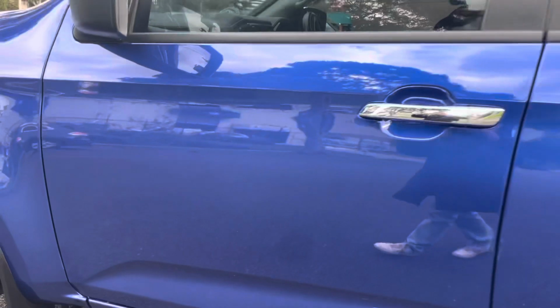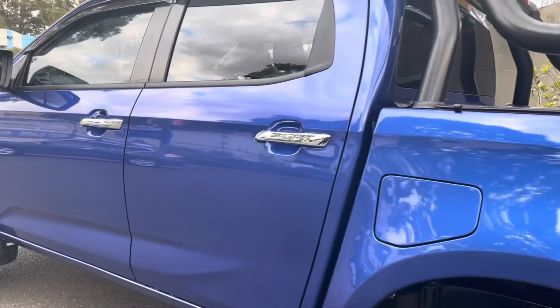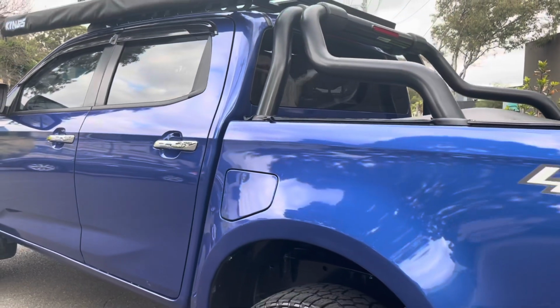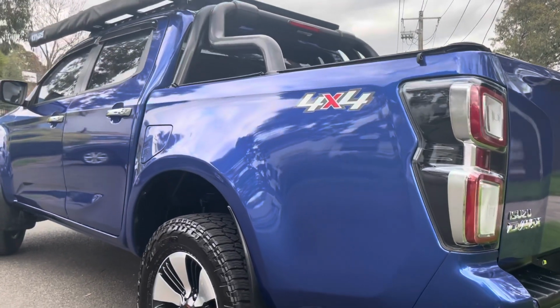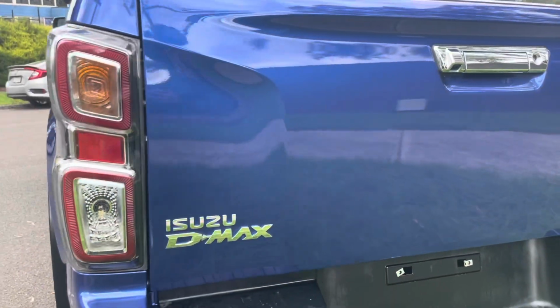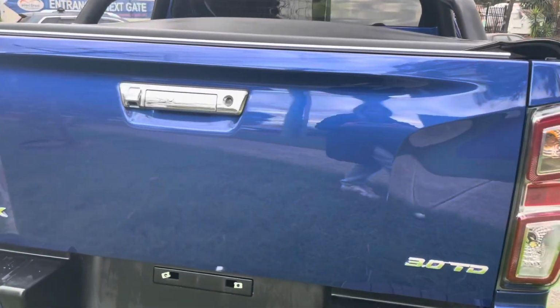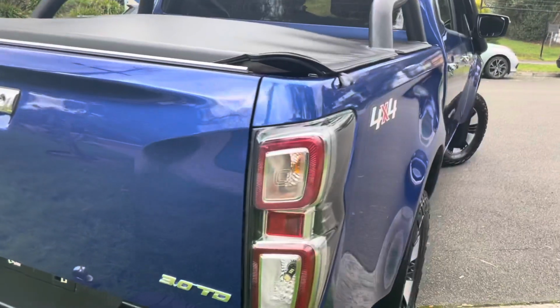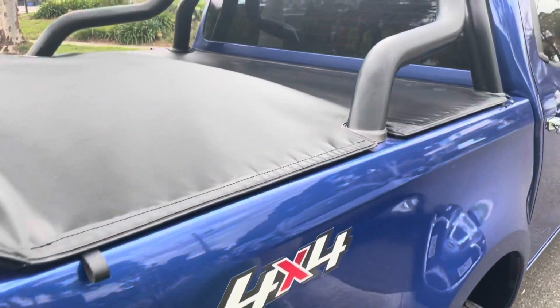So in summary here, it's a beautiful 2021 Isuzu D-Max LSU model in a manual, 4x4, all of the options, just over 100,000 kilometers with all of your snorkel, lift kit, tub liner, awning, tow ball, sports racks, and of course your multimedia system. So please get in contact with us. Don't miss out on this vehicle. More than happy to take you right through it, and we look forward to speaking with you shortly.